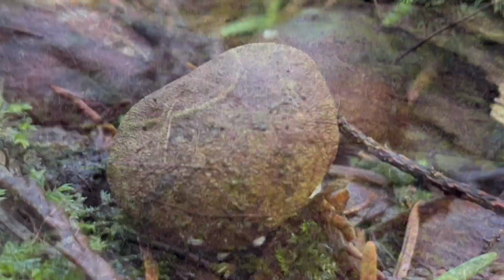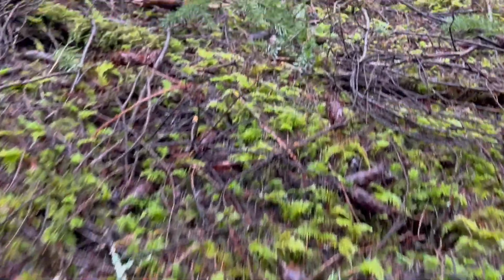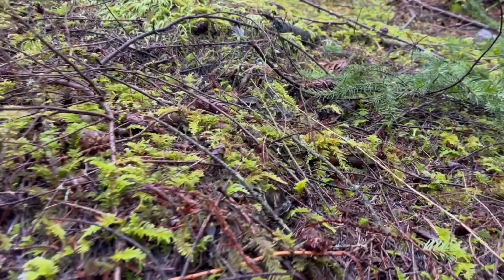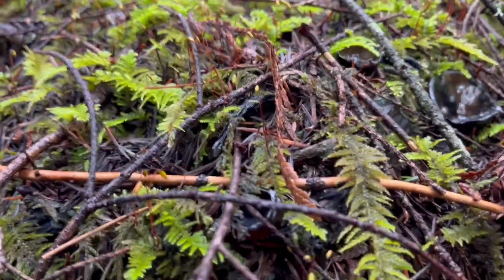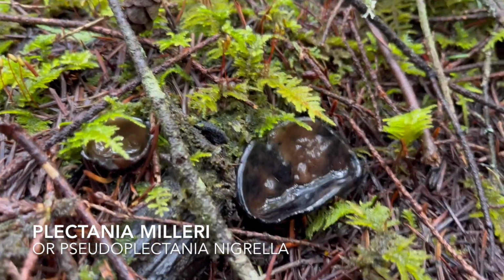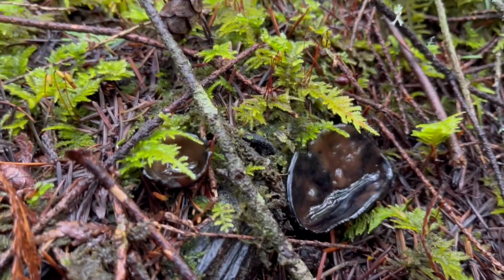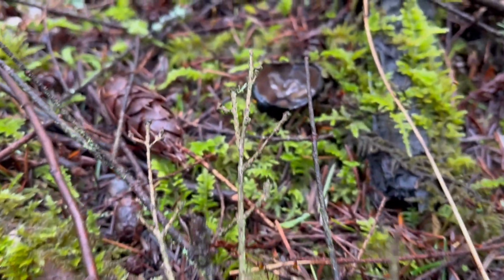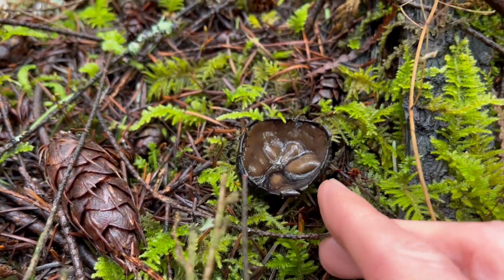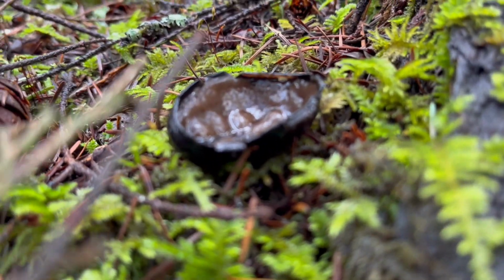Keep your eyes peeled. Just coming up off of this game trail, aside from, again, more of the Alpine jellycone, I see one that I know several of you will recognize from last week. So this is more of what I believe is Plectania. And check out the size of this one. This is my finger for scale. This is a really good sized example of this, maybe the biggest that I've seen yet this year. So very cool, and really fun to see out here.